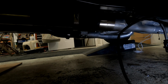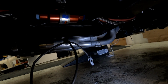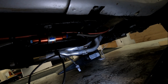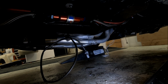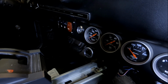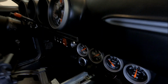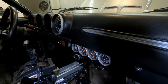You can see the transmission's all back in it, all buttoned up under here, and you get a good look at my fuel system, at least running up here, and we'll see what happens. I mean, hopefully that's going to be a little more of a tuning tool. I mounted the gauge under the dashboard. I didn't really want to do that, but there's really no other place to put it. You kind of run out of room the way I did the dashboard, but that's where it is.